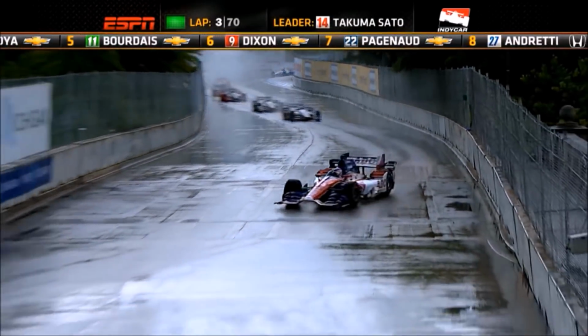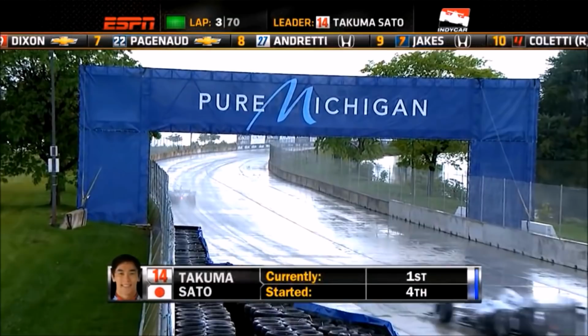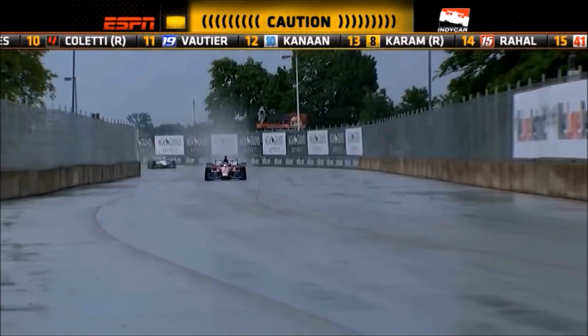I asked him, can you race in that position? Remember, he's driving one of the Hondas, which have not been as fast as the Chevys. And he was one of those people saying, I hope it rains. He knows he does well in the rain, and he was hoping that he would be able to pull that off. And it sounds like we're going to get a full course yellow.